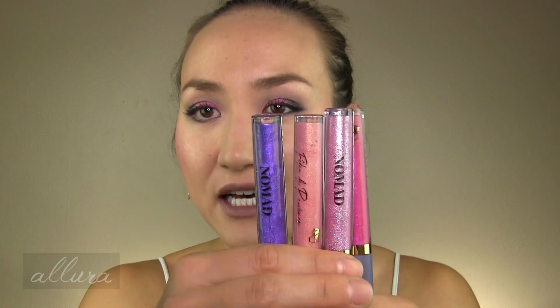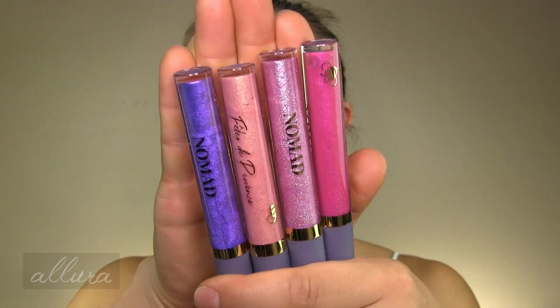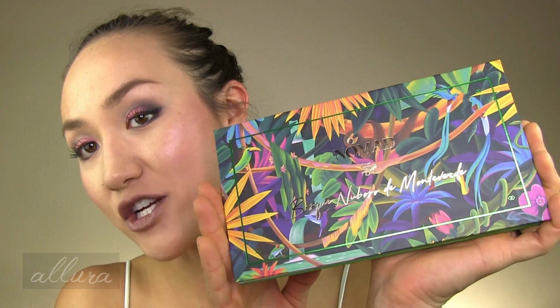But what's even cooler about this palette launch is that Nomad for the first time also launched lip glosses with the palette. So you have all shimmery, some of them are larger metallic shades, but all shimmery lip gloss shades, very pretty. And then even more recently is this eyeshadow palette.